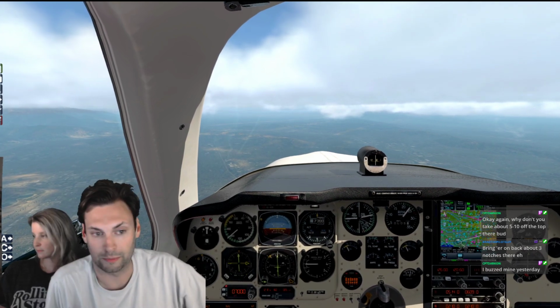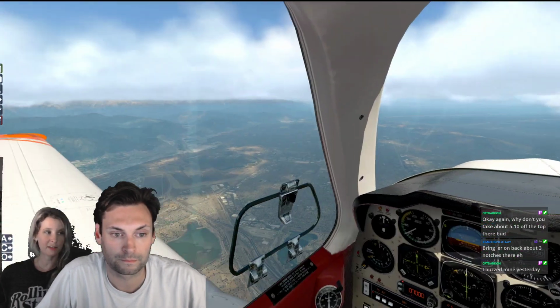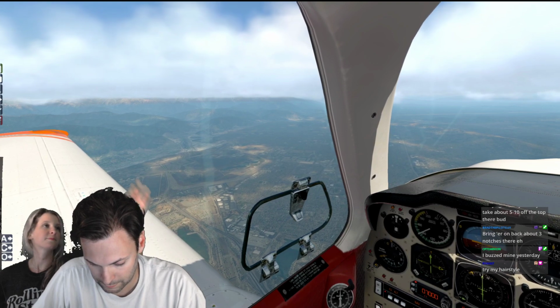Las Vegas departure, Delta 1987, passing through 8,600. Delta 1987, Las Vegas departure, radar contact, climb and maintain flight level 190. Climb and maintain flight level 190, Delta 1987.